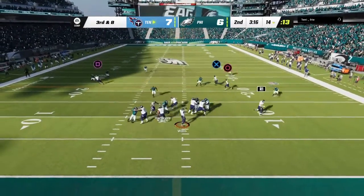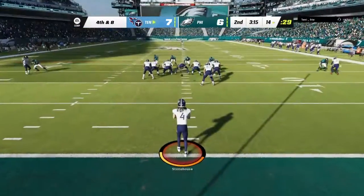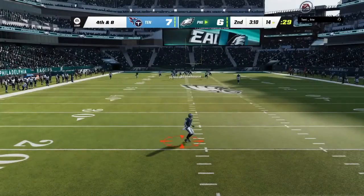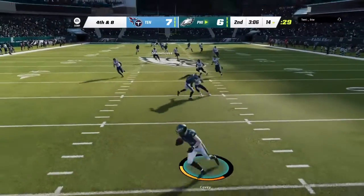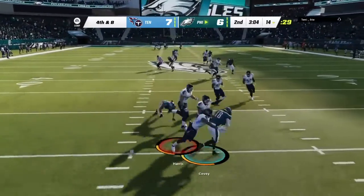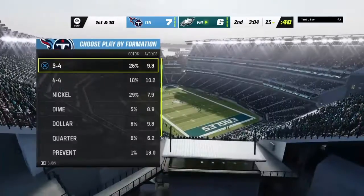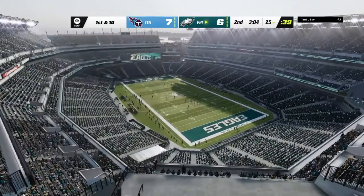On 3rd down, it's Willis. And that is incoming. Worse than the one he threw the interception on last drive, but fell incomplete. And he gets this away, and look at this. This is a good one. This is taken at the 23. Call that one an even 60 yards, 6-0. And the Eagles will have it, taking over 1st and 10.